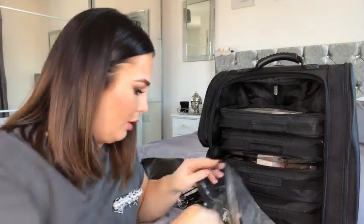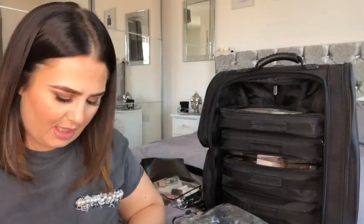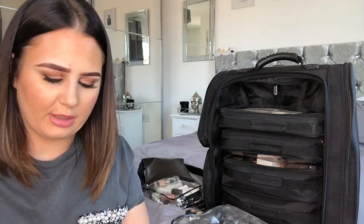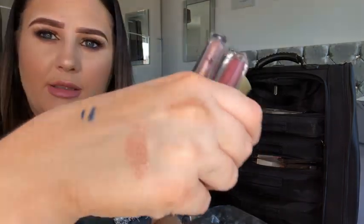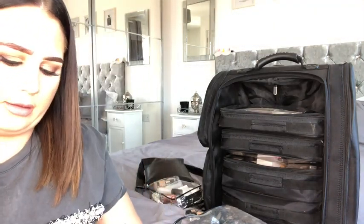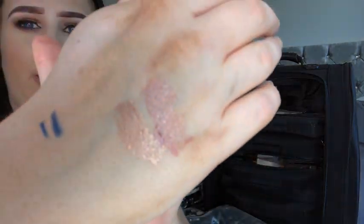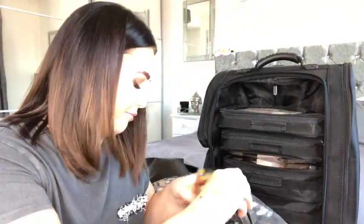How would that even happen? I've got some of my Stila Magnificent Metals. I can never say that word. Here, I'll swatch a few. So this one is Smouldering Satin. So that's that one. I've got Grace, which is like a pinky one, if you can see. I don't particularly use these a lot. I use mainly pigments. Again, that's just personal preference.